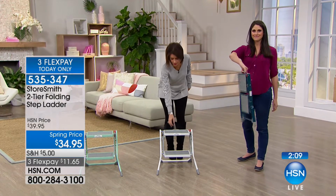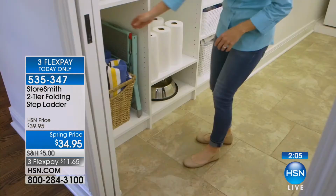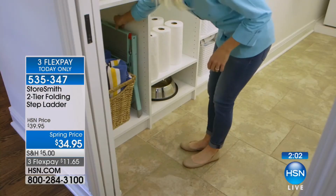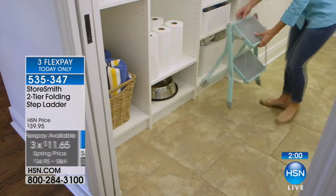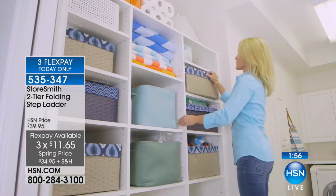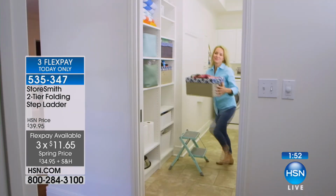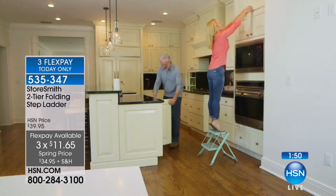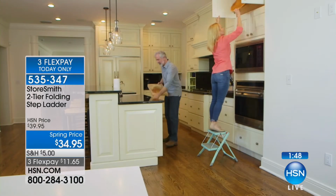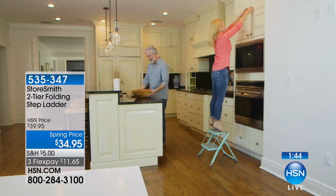The white and gray is now completely sold out. Oh, bye-bye white. That one right over here to the side. We still have the mint and we still have the teal. So both of those colors are going to work in your home. And you know, it's just nice to have something that really becomes a part of your home decor rather than something that is going to look like it should be in an office or looks just too industrial. Those days are over.